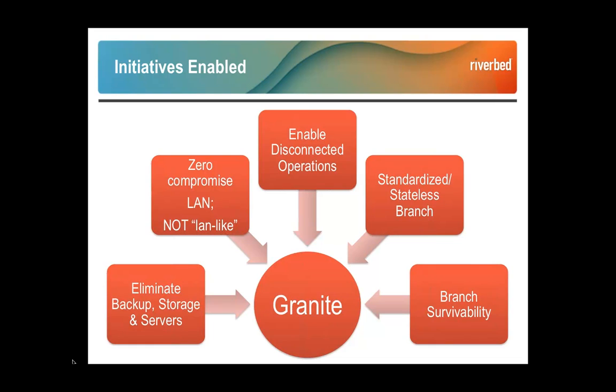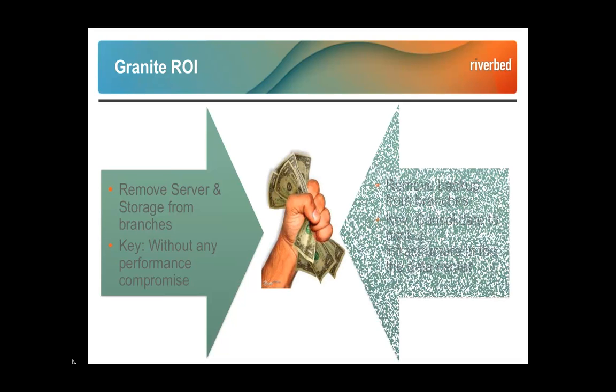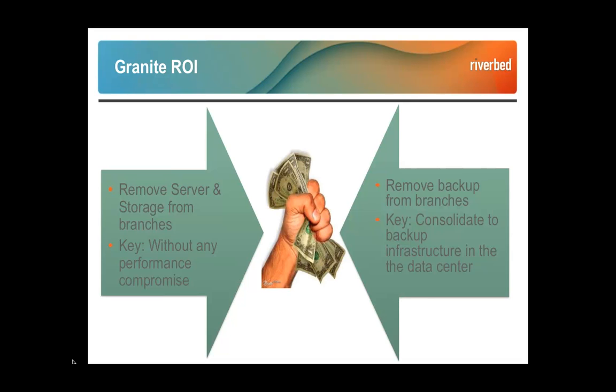And then just very quickly on the Granite ROI, because this is crucial. There is a great ROI to be had for Granite versus the usual infrastructure, server, storage, backup, and all the associated license, support, maintenance, and so on.